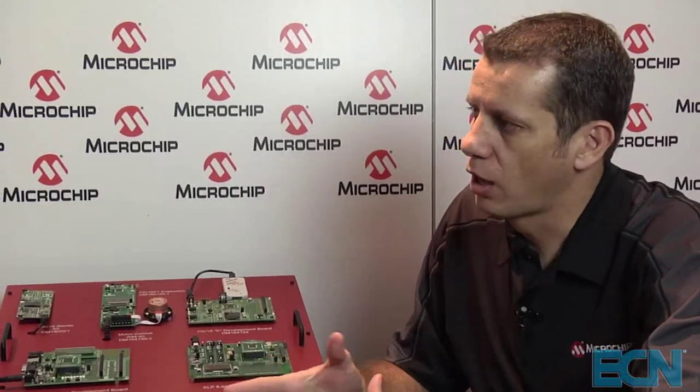Since then, we've done a lot of work on our dynamic power consumption, and the PIC18F K22, along with some earlier announcements this year on our PIC16 products, really is bringing that to the forefront, where we're achieving industry-leading dynamic current consumption numbers of 50 and 75 microamps per megahertz.